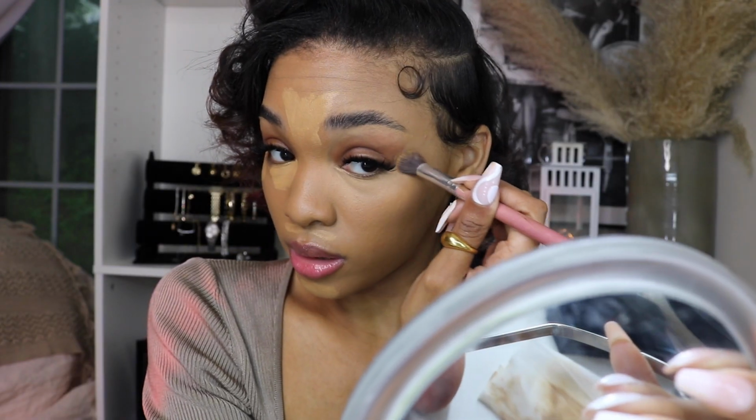Do y'all see how effortlessly this just blended out? Like, that is absolutely beautiful. I low-key want to try 360 in the middle a little bit. Not gonna lie, I just want to see what it's going to do. I have done this before, but I just don't remember the results of it. So once I blend out this concealer and everything, I'm gonna come back and tell you my opinions on everything.